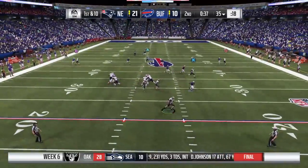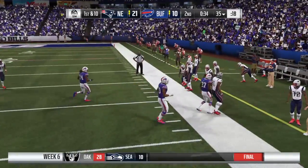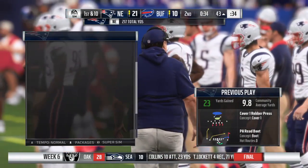They'll look to throw here on first down. Escaping the pressure right. Wide open receiver, complete. And he gets this to the other side of midfield, across the 45 before going out. 23 yards on the play.